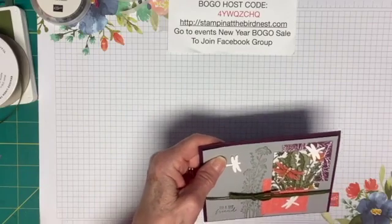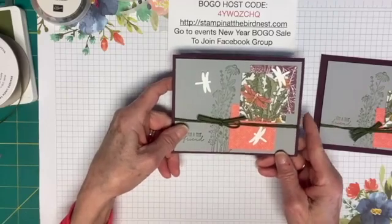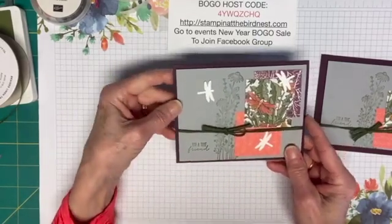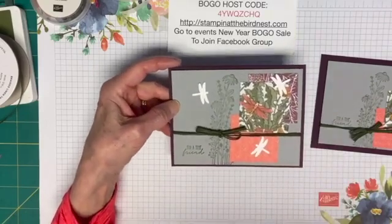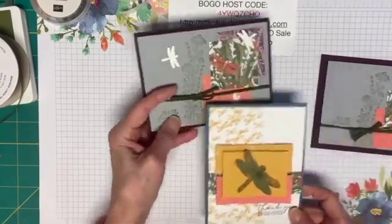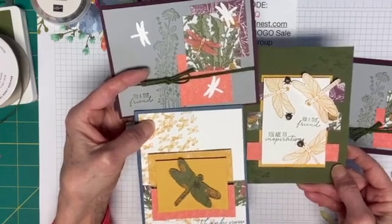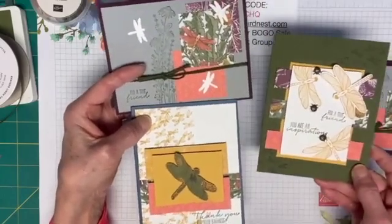The card that I made, we had an on-stage event in November where we got to see some of the products that were coming out. That's another advantage of being a demonstrator. We also got to pre-order some of the sets. So during our meeting, we used the same stamp set I'm using today and made these 3 adorable cards. All of them use the Dragonfly and the punch, and then the designer series paper.